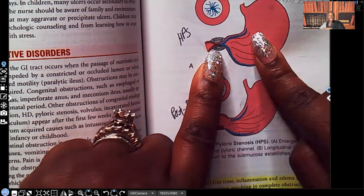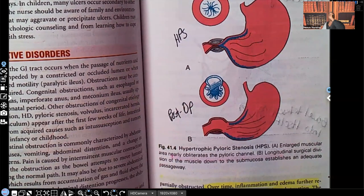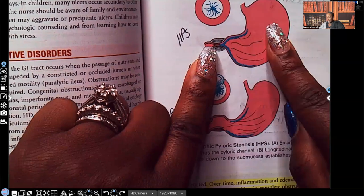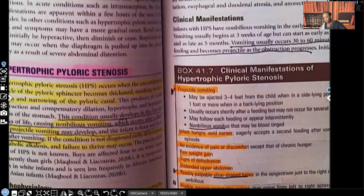In the stomach. And why is it projectile vomiting? When I say projectile vomiting, I'm talking about that vomit can fly 3 feet in the air. It's projectile vomiting. Why? All of the pressure of the gastric contents backing up, because it cannot get through this very narrow lumen, the sphincter, okay?